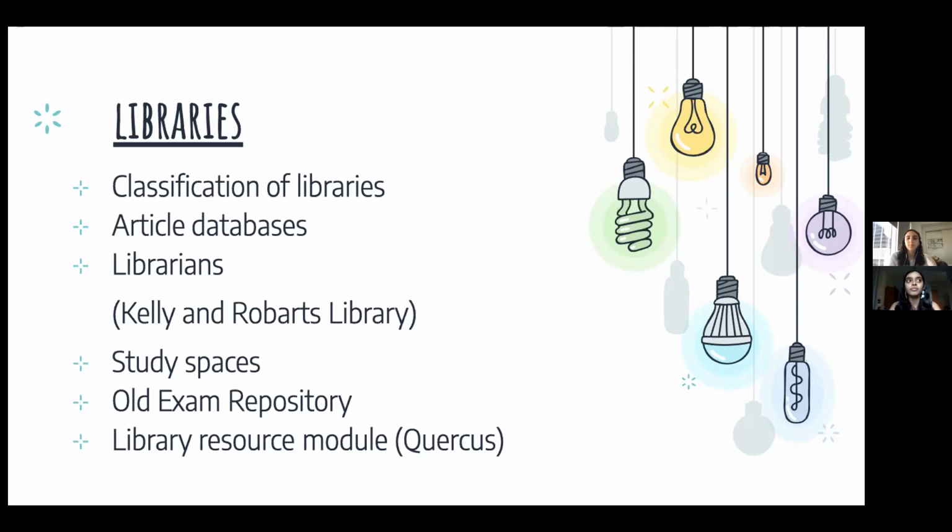Apart from the specific college libraries that the colleges are associated with, we also have these big overarching libraries like Robarts Library. It's the biggest library. I'm not sure if it's the biggest library in Canada, but it might be one of the biggest in Toronto. It's mainly known for its social sciences and humanities collection. So if you were looking to find more material on that, you would probably want to head to Robarts.